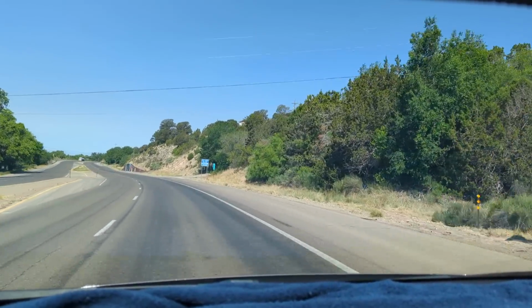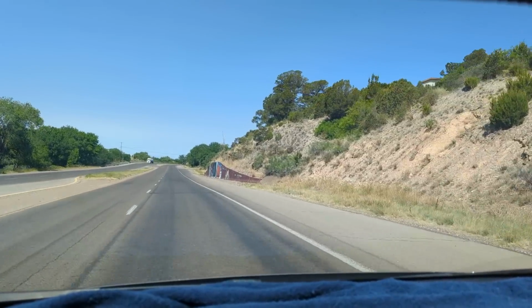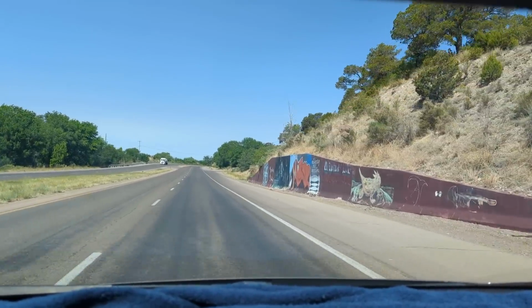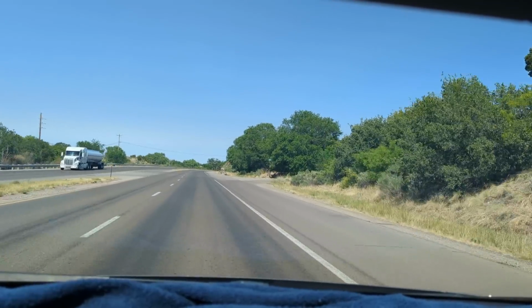We've been coming down the mountain, and I've gained about 10 miles of range coming down the mountain, but when I come back, of course, I'll give it all back.